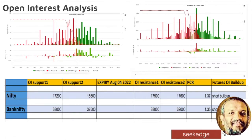You can see that in Bank-Nifty also. In Bank-Nifty, the call resistance at 30,000 is dominating, but overall it's bullishness that you can see at both levels. 7,200 to 7,500 is where the highest put and call rating is. 6,500 to 7,600 is where the second highest put and call rating is seen. 38,000 is where the highest put and call rating is, 338. So clearing 38,000 is very crucial.